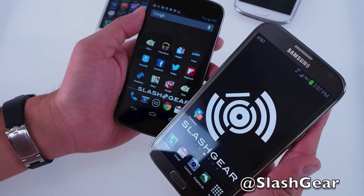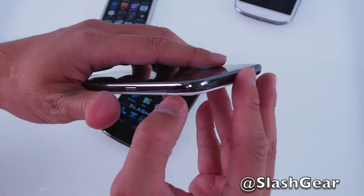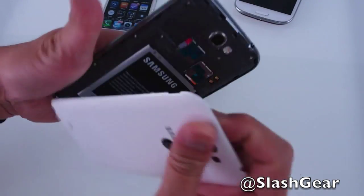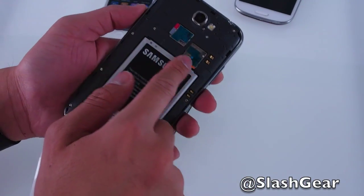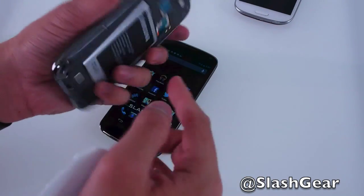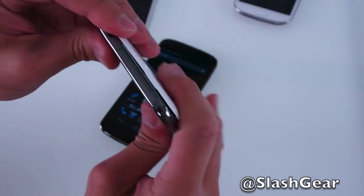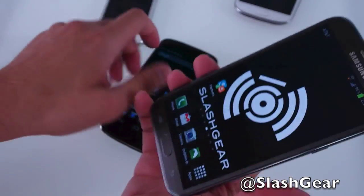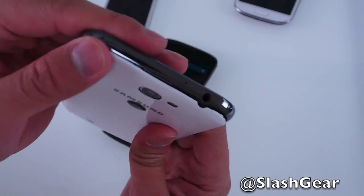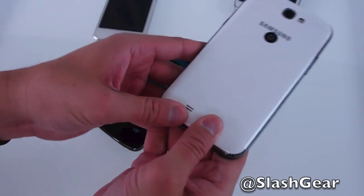So similar to the GS3, the Note 2 also has a removable back, and in turn has a removable battery and a memory card slot for you to increase your memory, and there's a speaker on the back as well. So even though the back feels plasticky, it does keep the weight of the phone down, unlike the glass on the Nexus 4.